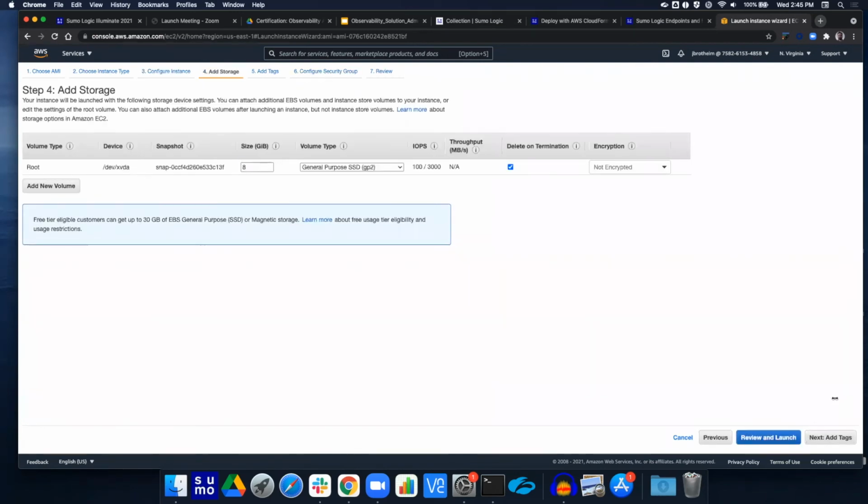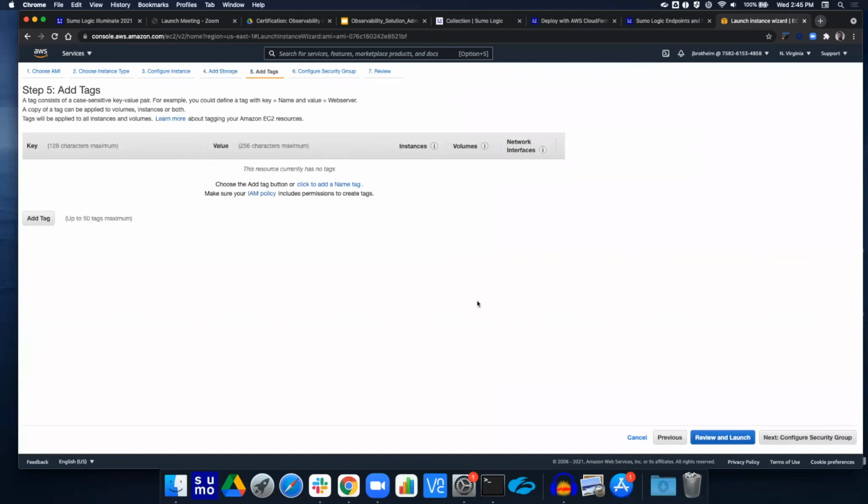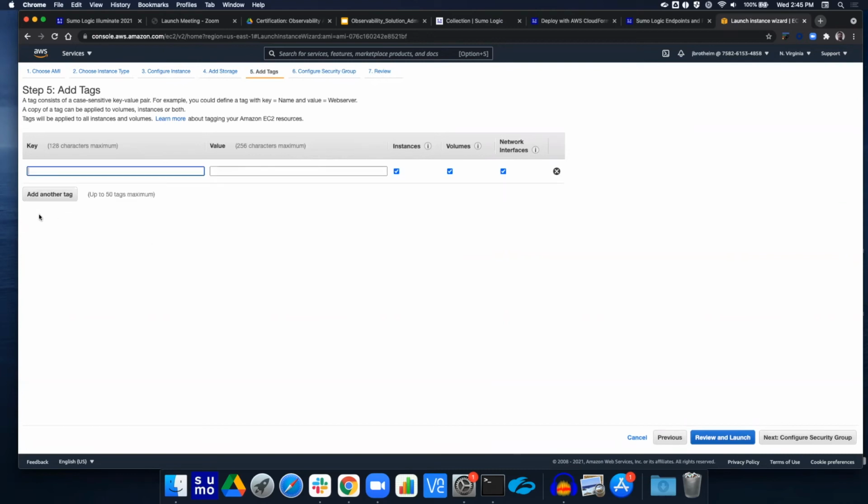We can click next on add storage. We don't need to do anything there. We can keep the defaults for add storage. But what we do want to do is click next for add tags. We do want to add a tag. The tag we want to add, like it says, is just something that might be valuable, but the example it provides is sufficient. So I'm going to add a tag.